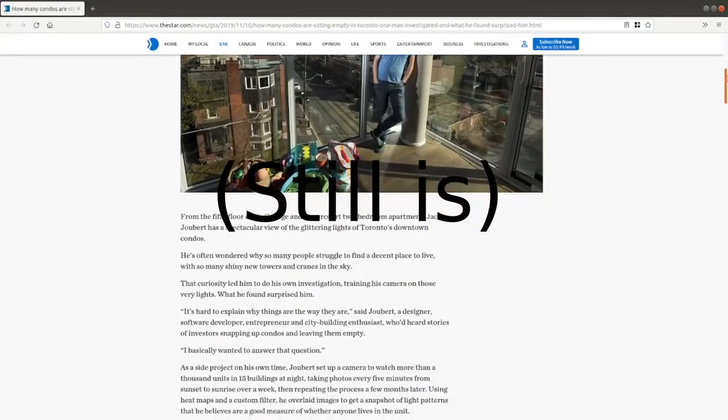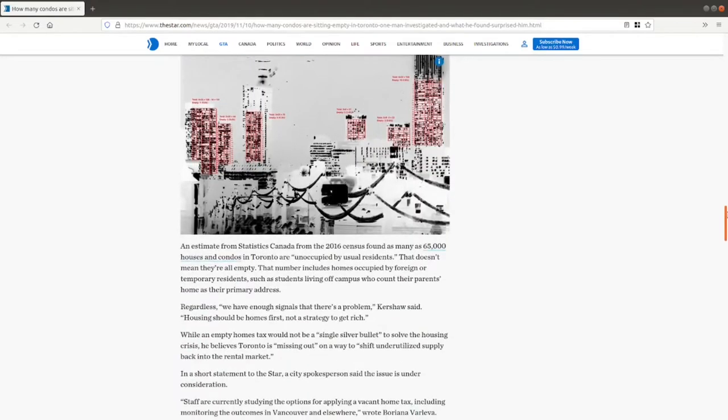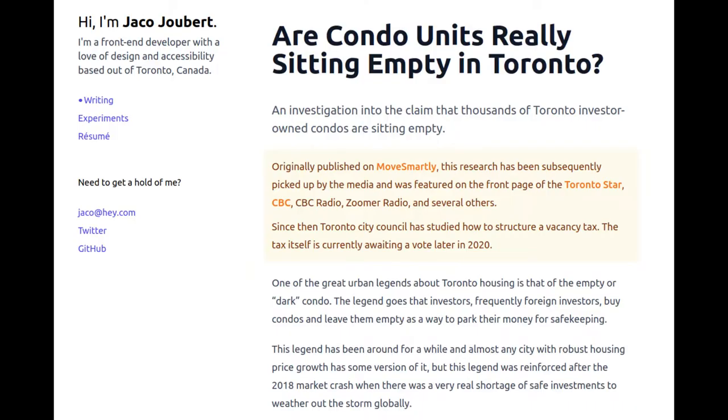was too high. Condos were purchased and used as investment vehicles and were left sitting empty, which made housing even more scarce in Toronto. Jacques set up a camera to watch more than 1,000 units in 15 buildings at night, taking photos every 5 minutes from sunset to sunrise over a week. Using heat maps, he overlaid images to get a snapshot of light patterns that he believes are a good measure if anyone lives in the unit.